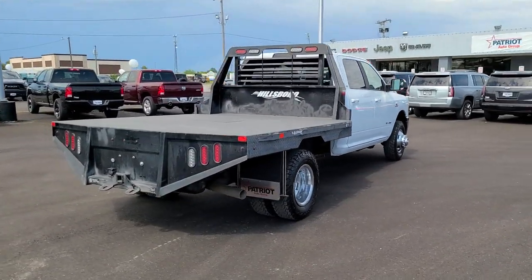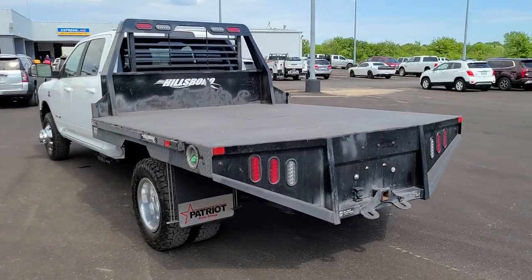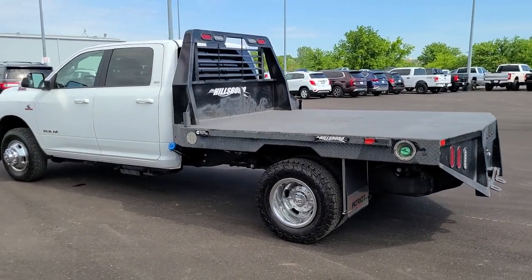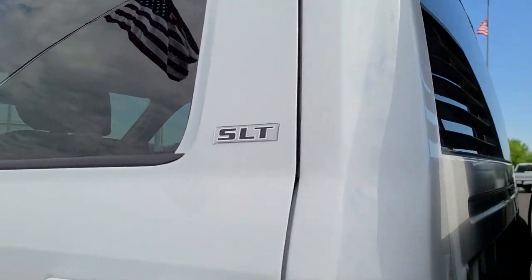These are just some of the great options this vehicle comes with: electronic stability control, power windows, four-wheel disc brakes, power steering. This vehicle offers the ride you want and the value you need.